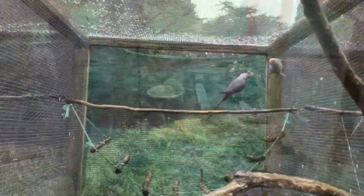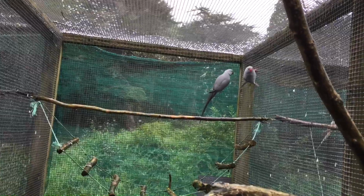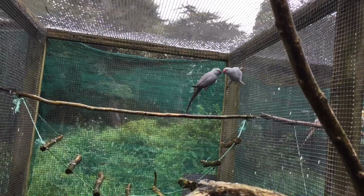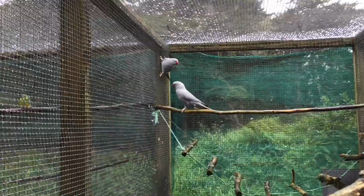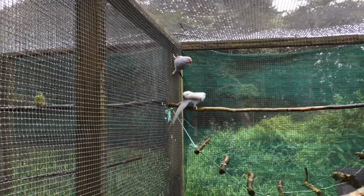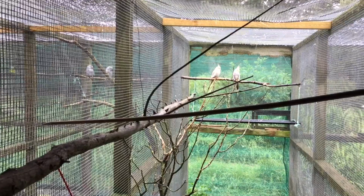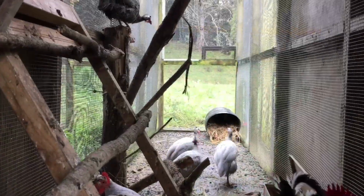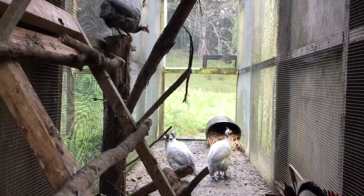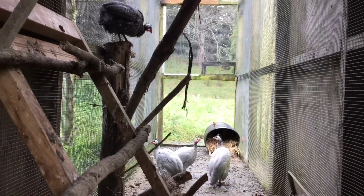Our Indian ringnecks up here, they're not laying either, but it shouldn't be long. They've already started nesting in their box, so hopefully in a couple of weeks we'll see what happens. Our cockatiels, they've got 4 eggs as you can see in there, and I'd say 1 or 2 more eggs and they'll be ready to sit. Our guinea fowl, noisy as ever, they're ready to lay as well, but we haven't found any yet.